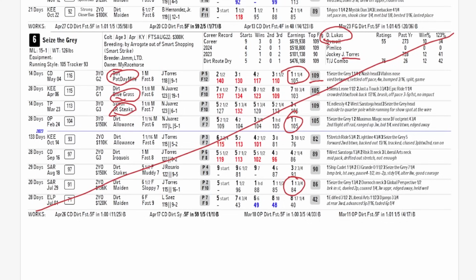The 6, Seize the Gray. D. Wayne Lucas is your trainer. Torres is your jockey. This horse won the Pat Day Mile back on Kentucky Derby Day on the undercard. Had a really good ride. I don't know that his numbers can compete with this race.